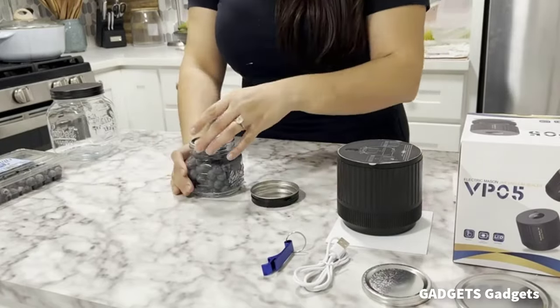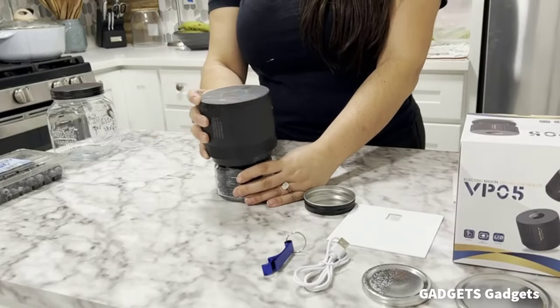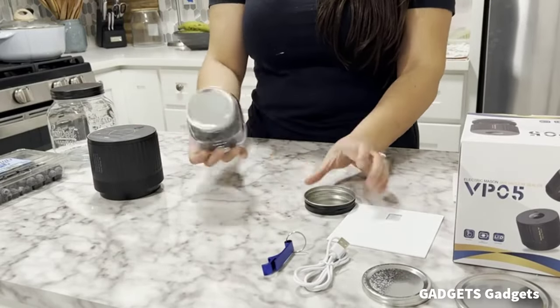This is the electric mason jar vacuum sealer. The electric mason jar vacuum sealer contains two sizes of mouth seals for your daily use.